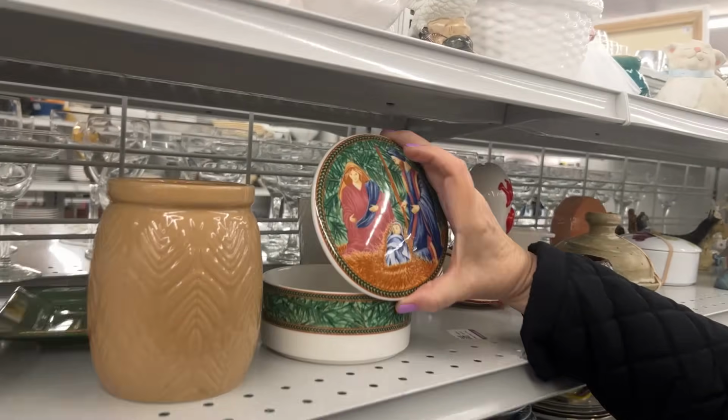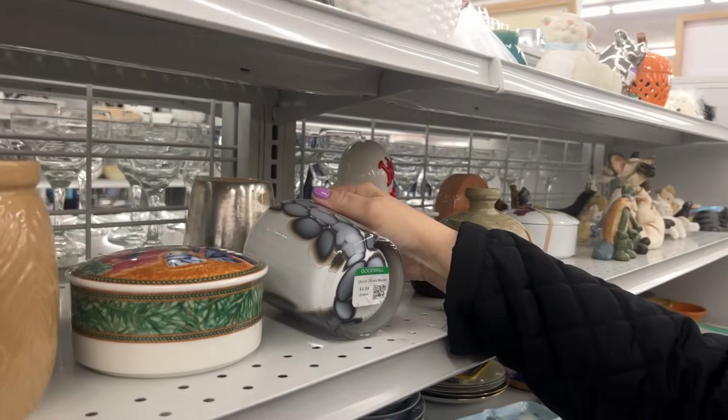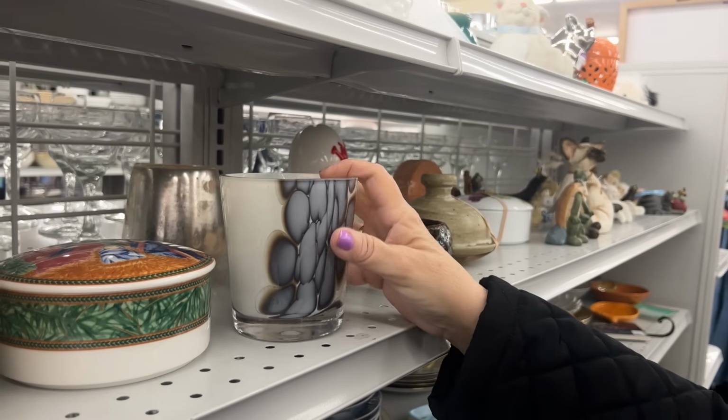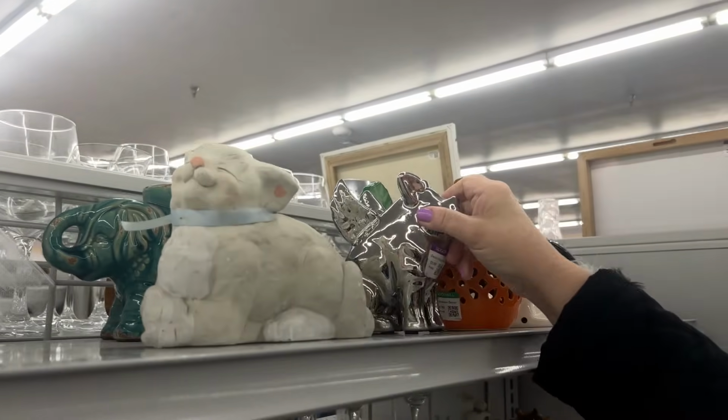We have, oh, it's a nativity scene. And what is this glass? No, it's not Glassy Baby. Oh, you're on the hunt. I am. When pigs fly, right? There it is.